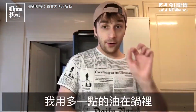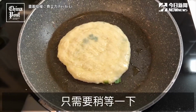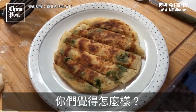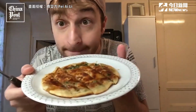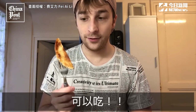I just put a bit of oil on the pan to make both sides a little bit oily. So it's cooking now. We only have to wait a bit. Hey, so what do you think? I think it looks good. I'm only gonna put some soya sauce on it and it's gonna be perfect. So now there's only one thing else to do. Just try to eat it to see if it's good.